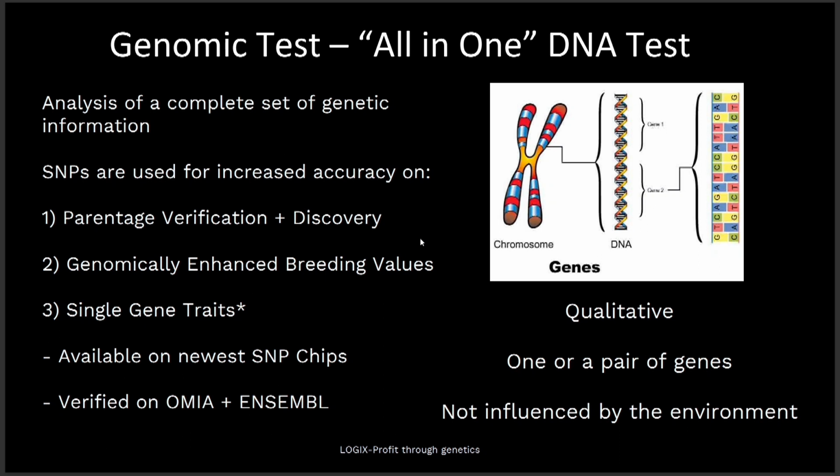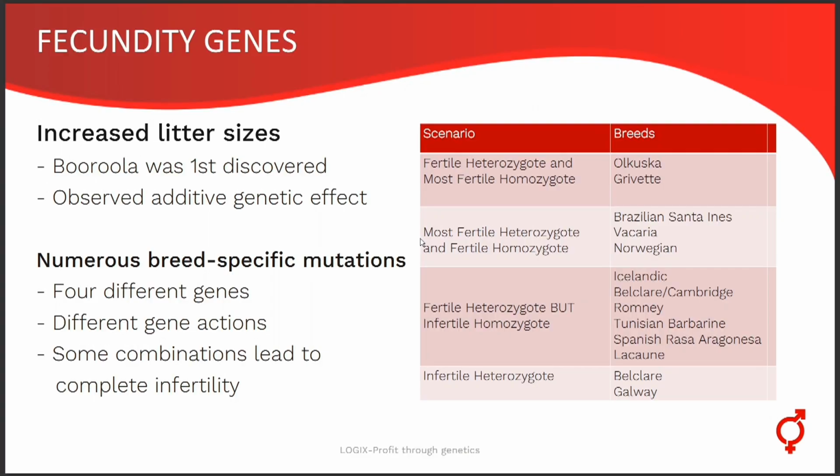The majority of these single genes work qualitatively, meaning that they are not influenced by the environment, and it is a single set of genes. It is a single marker that influences a phenotype. The majority of you know the easy one is polled horned. It's a single mutation. It is not influenced by the environment, and it dictates the phenotype of the animal.